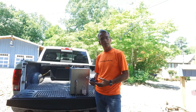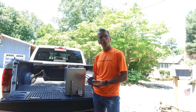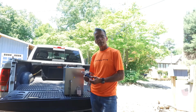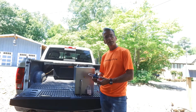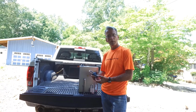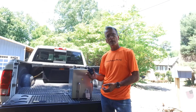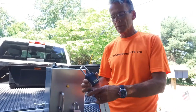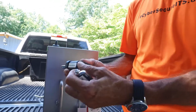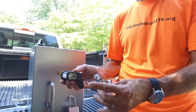Here to talk more about cybersecure ITS and the solutions that we have for traffic cabinets and accessory locked items that are out on the intersection or out on the highway. We have a smart padlock that is combined in our offline or online system. So the smart padlock basically utilizes the same Medeco XT key system.